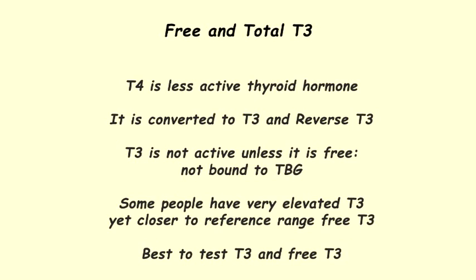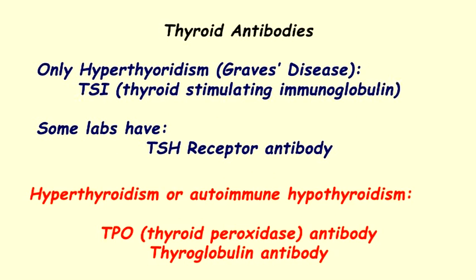So it's really best to test all the hormones. You want to test both T3 and free T3, because some people just have that pattern, and they might not have many symptoms even with very high thyroid hormone or T3, and you can start making sense of why they don't have such bad symptoms when you look at the free T3 and realize it's much lower. Let's go over the antibodies, and these are going to apply to autoimmune thyroid disease.